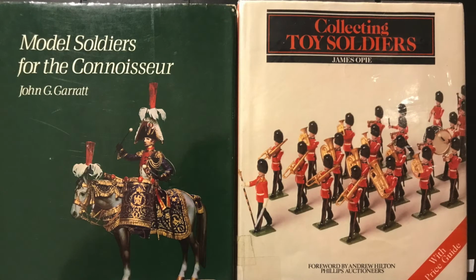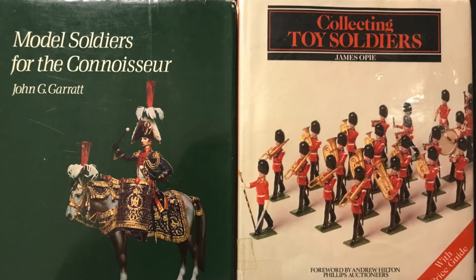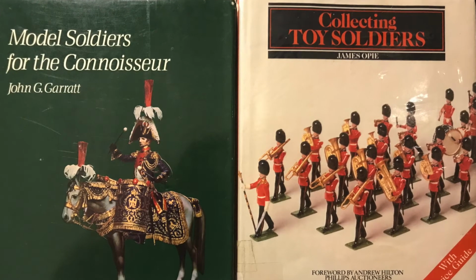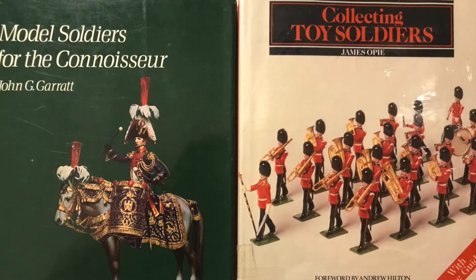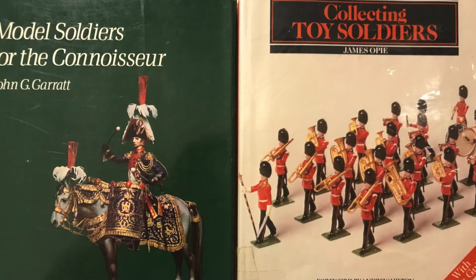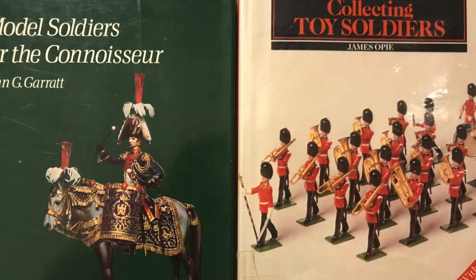Here we have another book by Garrett, and again, this book is directed more at the community which focuses on collecting or making and painting figurines. This Opie book is also dated, but it has useful information for someone interested in getting into the hobby, and because Opie has a lot to say and share, I think anything written by him is worth having.